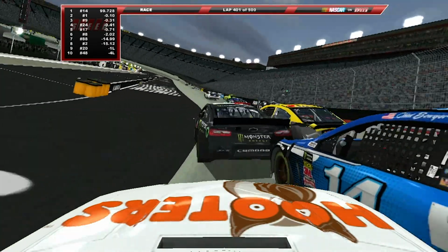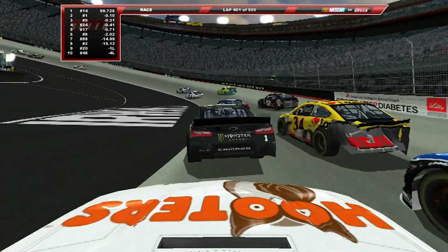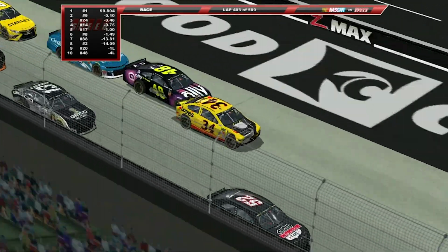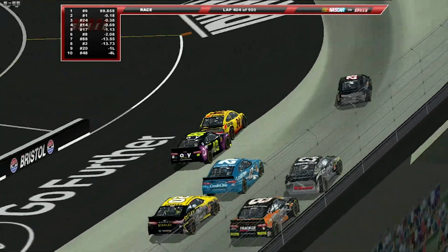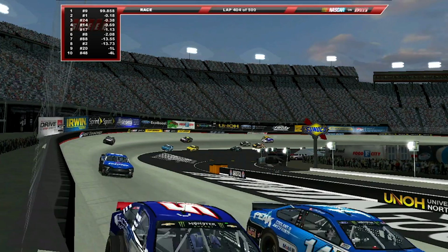Then, oh, there's a little gaggle here. Look at the contact. Michael McDowell getting in the way of Kurt Busch and Bowyer. Chase Elliott just trying to get through it all. They are really rubbing. It looks like McDowell's going to get dumped. Oh, that is going into turn 1, actually, by Jimmy Johnson.